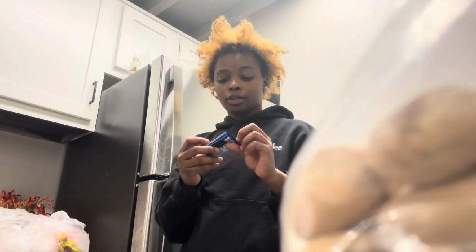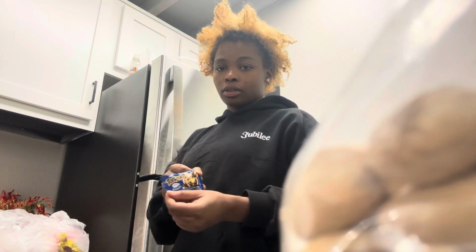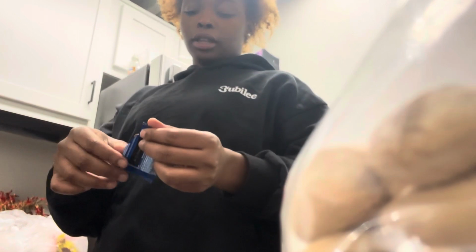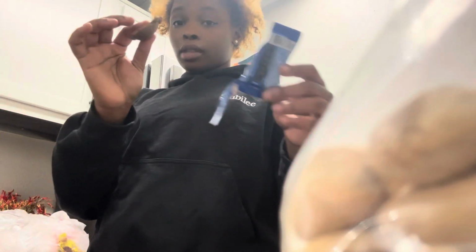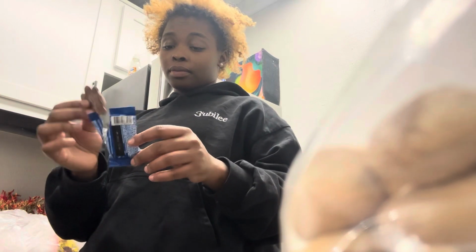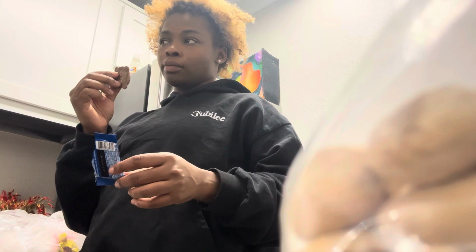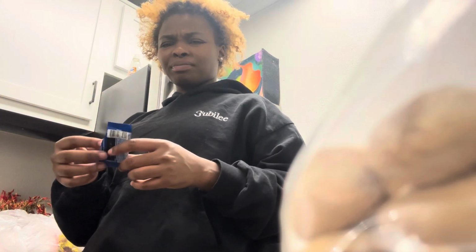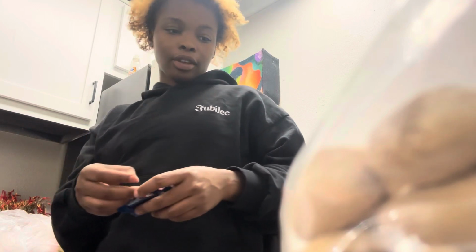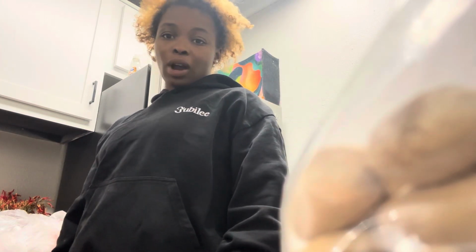All right, so now we have the, I don't know what it's called, but boom. It's like a turtle, a chocolate turtle. Actually, I'm gonna wait to eat this for later. I do want to try it a little bit though. It's like coconut. You know, like chocolate be like chocolate. It's like coconut.